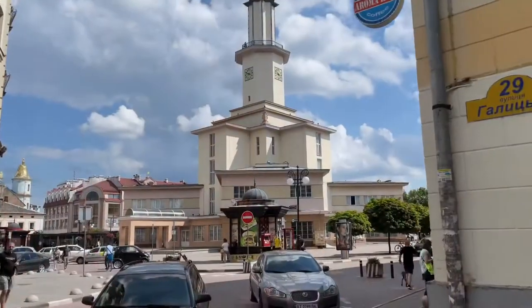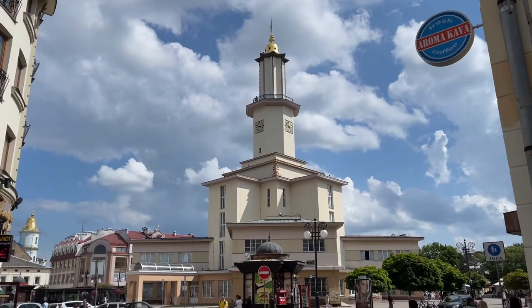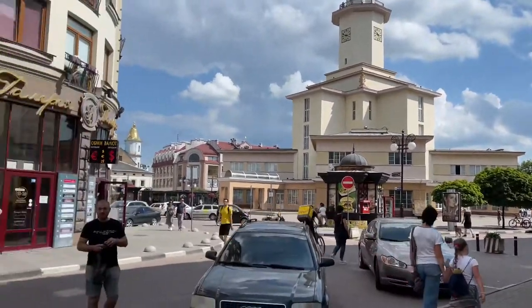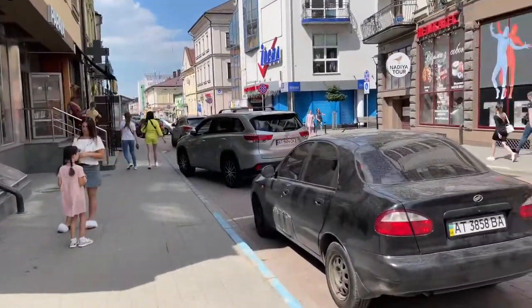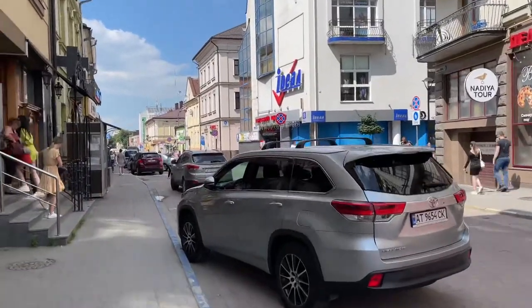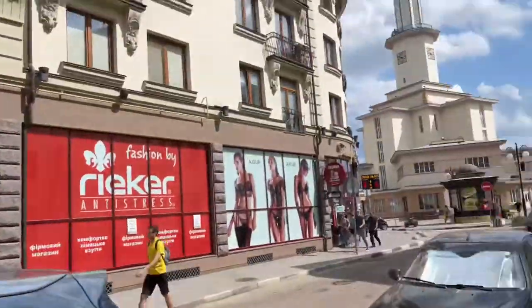Okay, so this is the main square, Ratusha. So everybody knows this one. You can't beat this one. But if you just go left here on this street, you just go straight down this street, and again, that's the main building.